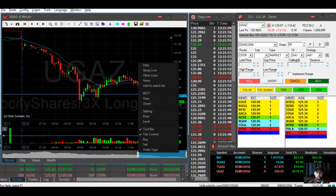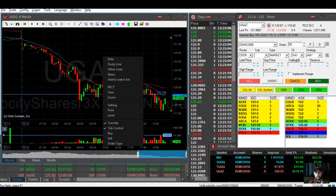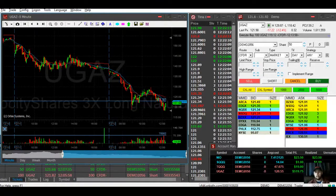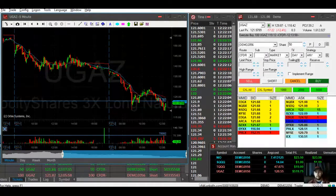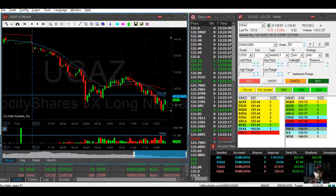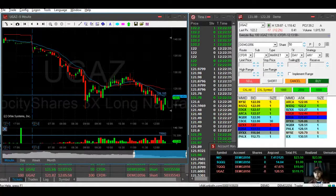So if you look at this chart, this is basically a long position on natural gas. It's a leveraged ETF. So if you see right here, it pulled back, and then came up, and then it came down. We started the day pulling back, and it has been extremely bullish recently, so it's not surprising to have a little pullback.